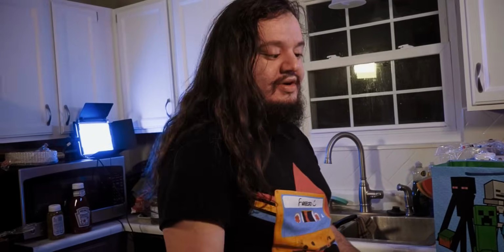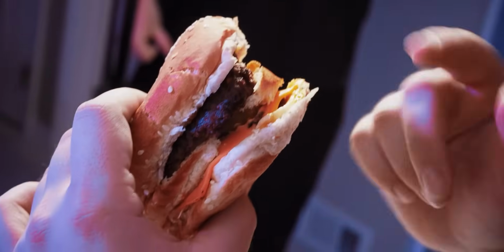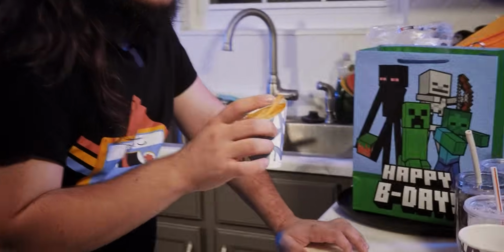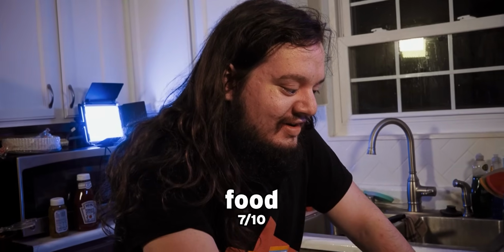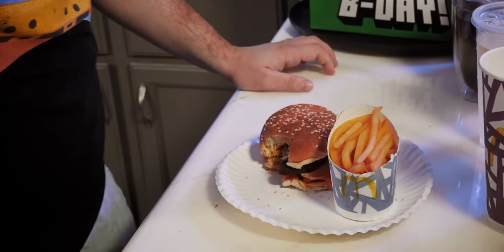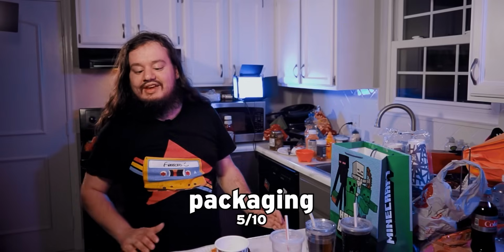As far as the burger goes, it has more tang, it has a little bit more of that spice that McDonald's feeling. I think my opinion is going to be that these fries were really bad. Yeah. I think I'm going to have to give you a 7 on matching McDonald's because this is so close. As for presentation, this doesn't feel like McDonald's, it feels like your local restaurant. I think I'm gonna have to overall give your presentation like a 5.